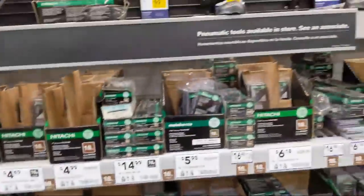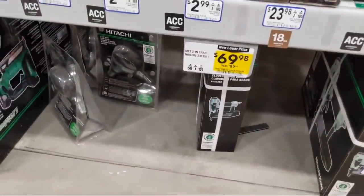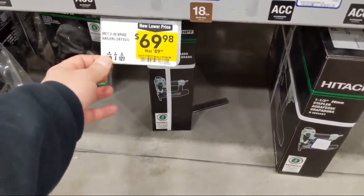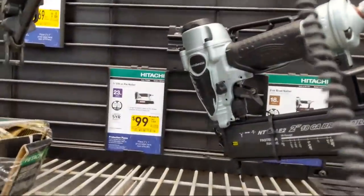I want to see something real quick. It might be overhead though. I'm not seeing it here. Let's see here. So it's pretty funny. The brad nailer is at $69.98. This one is branded Metabo HPT. So pretty cool that they're still discounting it. You know what it is? I guess they want to get people comfortable.